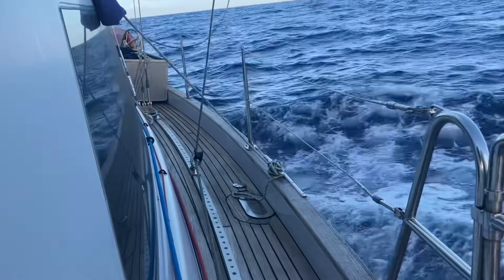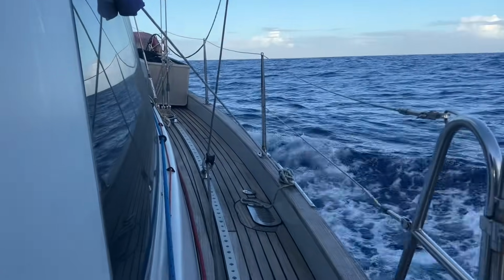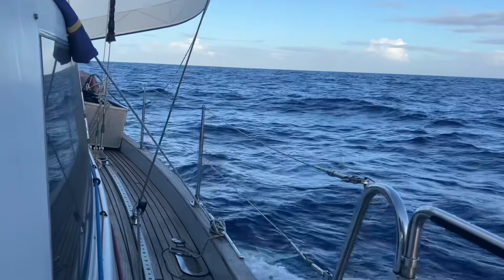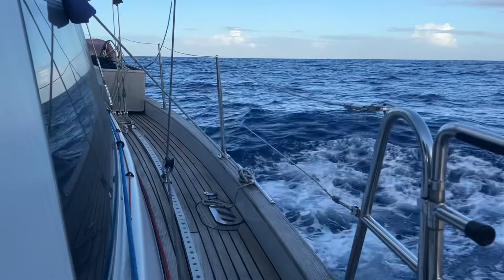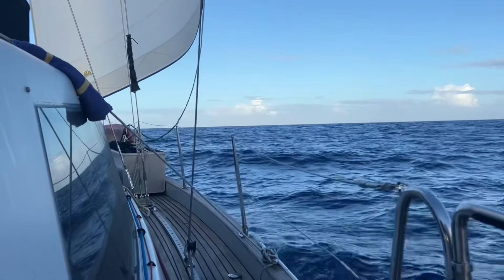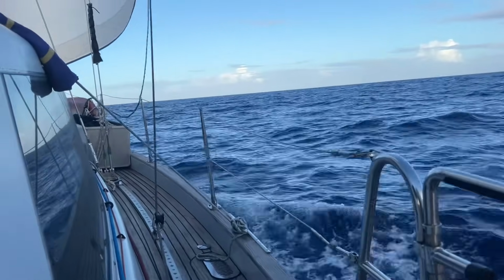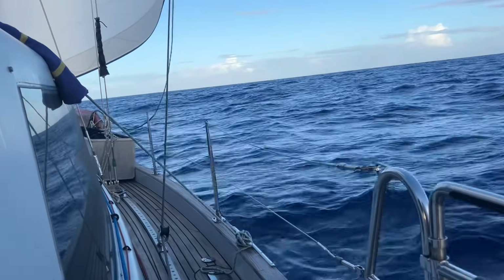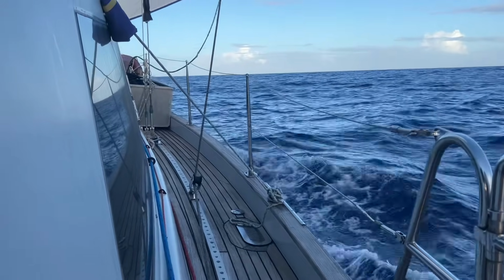Okay, it is the morning of day 3 and we've got 65 miles left to go till we get to our first waypoint, and then there's a few miles to the actual anchorage, so fingers crossed. We're pushing it for time, but we should be able to get there before it gets dark, because I don't really want to do another night out here. Last night was okay, but it was still quite choppy.